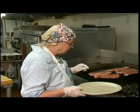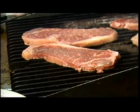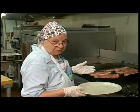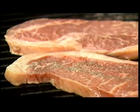Now, Dan asked me not to season these, so there's going to be no salt, no pepper on it, because one, he wants A1 steak sauce at the table. And two, if they want it seasoned, they can easily season it at the table. So we're going to let that cook.